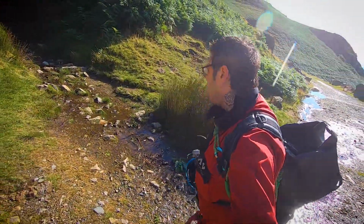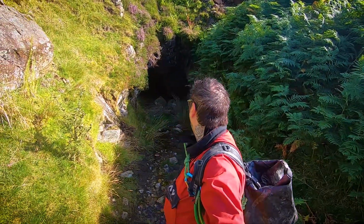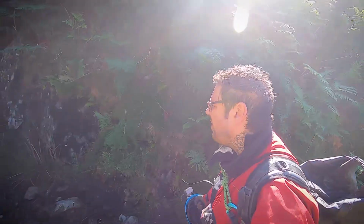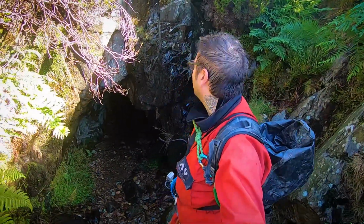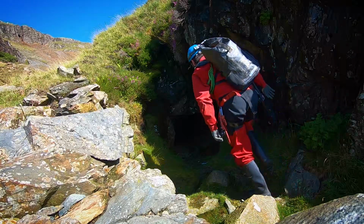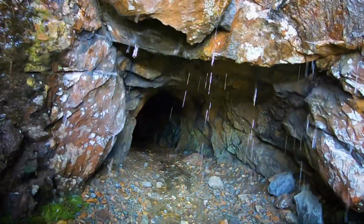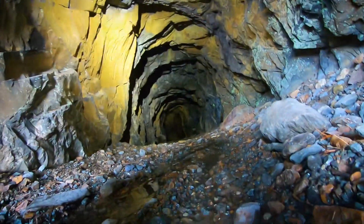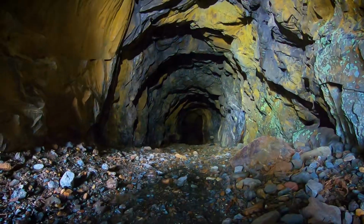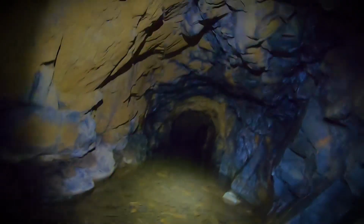So this one's just next to that last one. I'll show you now. There. Not sure if they're linked or not. That one looks a little bit higher than the last one, but they might link up. But I'm going to give it 5 minutes and then I'm going to go in and have a look. Some airflow coming out of this one as well.